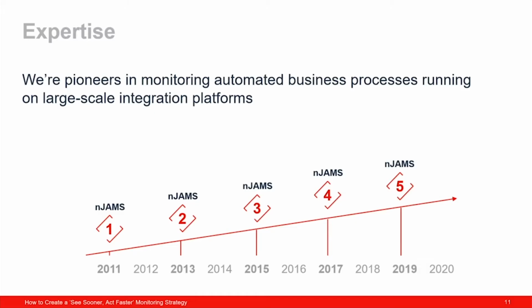Birgit mentioned in her opening that we want to have a little demo. So let's look into the scenario that we have prepared. A short background on us. We are pioneers in monitoring automated business processes running on large-scale integration platforms. We started development of the product back in 2009, launched the first version of our nJAMS monitoring solution in 2011, and have been continuously adding and expanding the monitoring functionality.